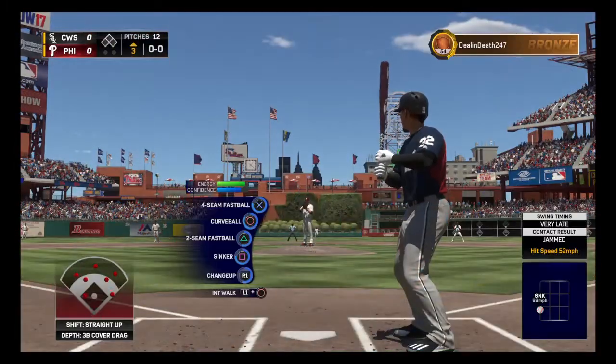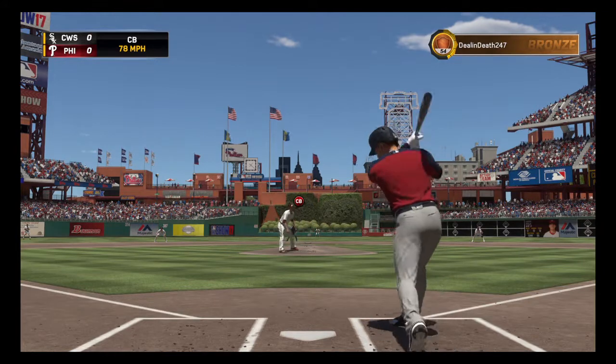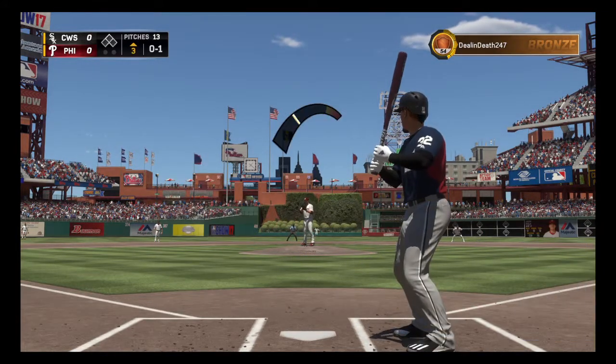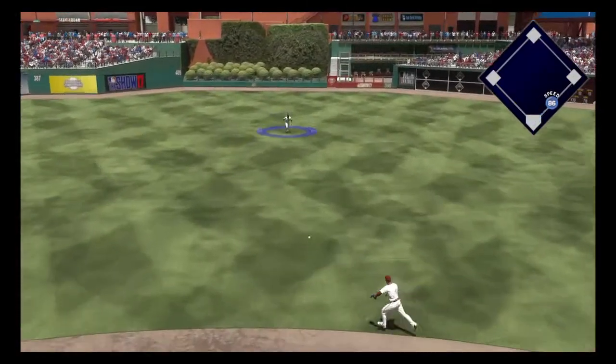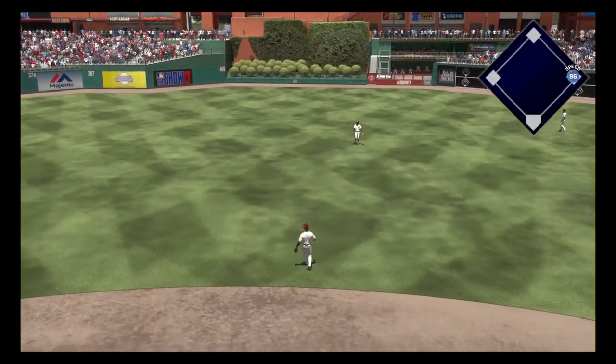Now in the box, Jacob May. He'll begin things here against Aaron Nola. Breaking ball that's cut on and missed for the first strike. Obviously not where he wanted that curveball to end up, but I guess it fooled him enough to get the swing and miss. This is flared out towards second, and the White Sox have their first hit of the game.